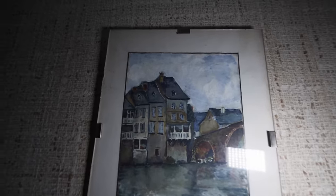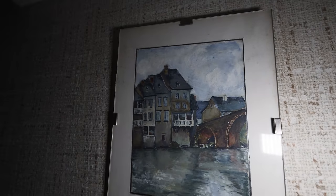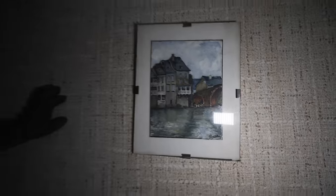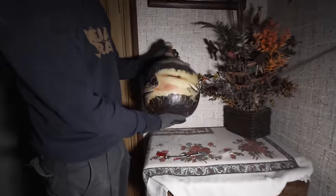Wow, that's a village in France and that actually exists. Yeah? I'm not sure. He painted this. Oh, there's Maurin. So he was an artist. Wow, it's actually pretty well done, I would say. Very unique style, and he probably painted this one as well. There's no signature on there. No signature. He looks the same. He definitely loved art. No doubt about that.